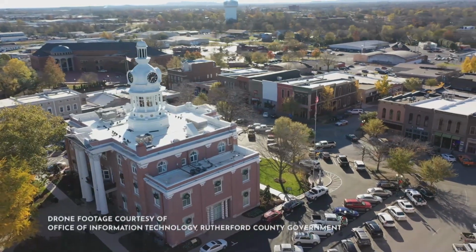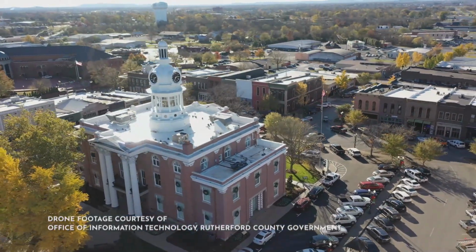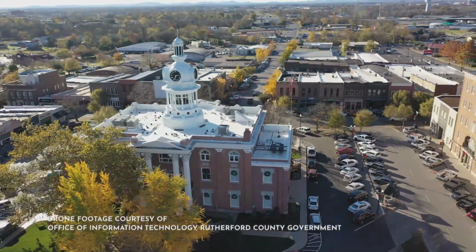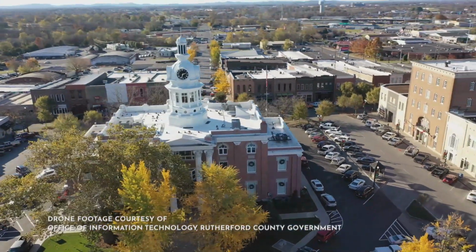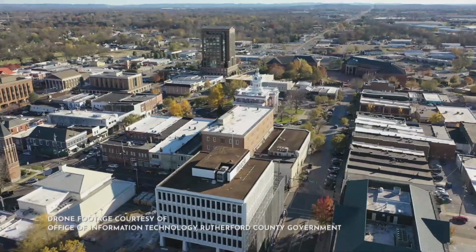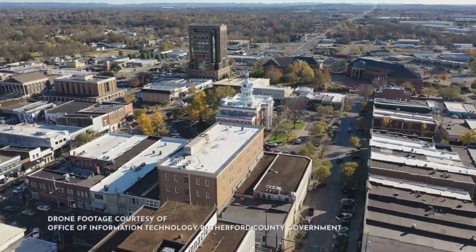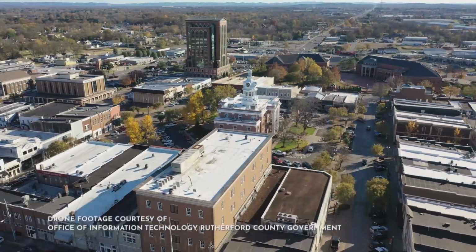The other opportunity is what can we do to make sure that we reduce the traffic on the city square in the downtown area, to make sure we're taking safety into consideration, to make sure we're promoting the downtown presence and activity, but keeping in mind safety as we do that.